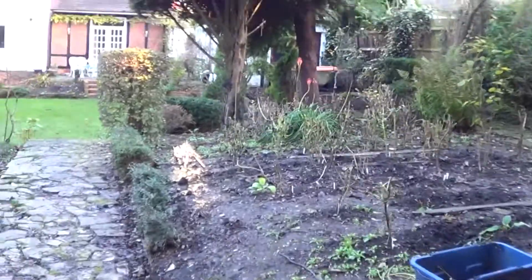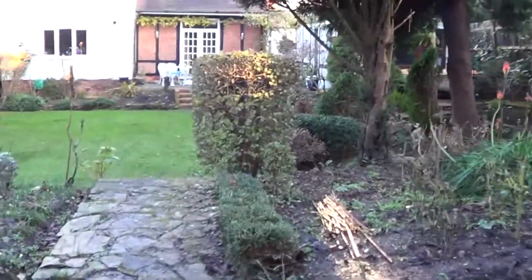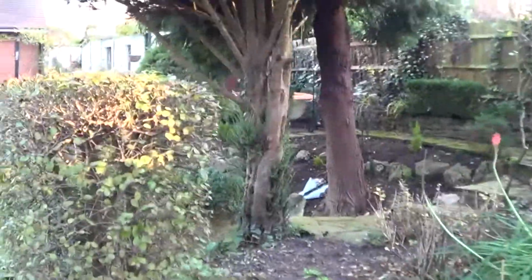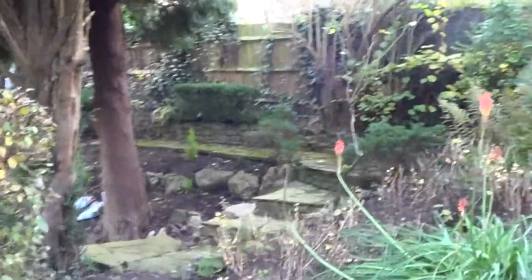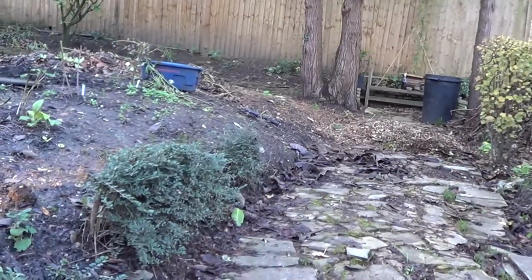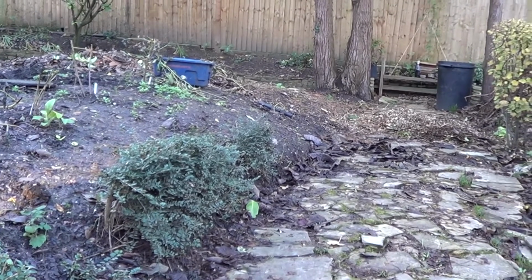Coming back down here, one of the things is it's a mature garden. It's been used in this section where I've had my dahlias. My dad had that as a vegetable patch, and you can see the soil has risen year on year. So it's threatening to form a landslide across this central path.